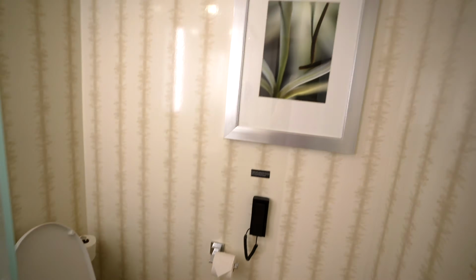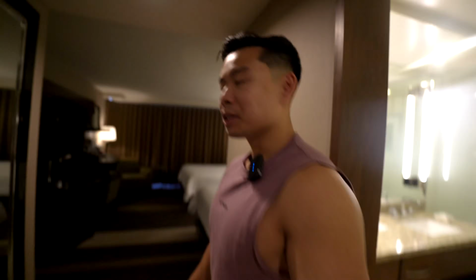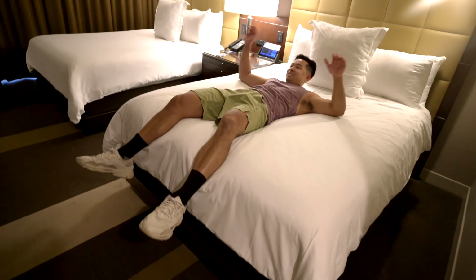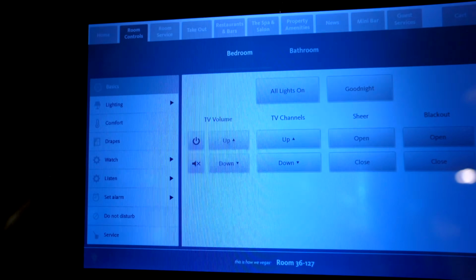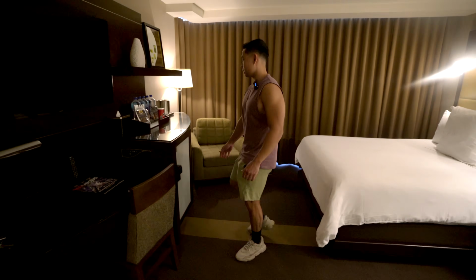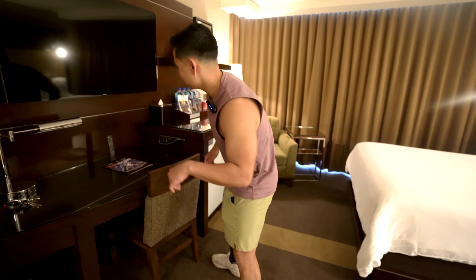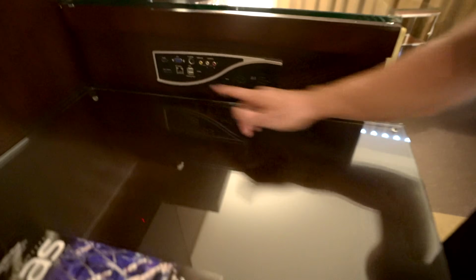Come on in. Nice little toilet here with some art. This mirror right here, nice lighting. Come on in, a nice selfie mirror right there. So let's do a bed test, see how soft the bed is. Pretty comfy. All right, got a nice digital touchpad right here. Automatic lights. Good size, not super spacious, but good room. Oh, okay, so mini bar. Make sure not to touch anything in here. Nice TV. This might seem basic right here, but we have some USB ports right here for extra charging purposes.